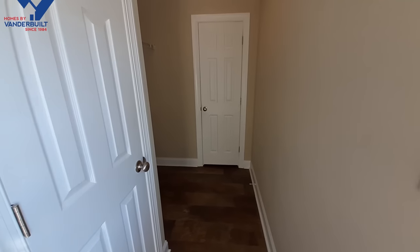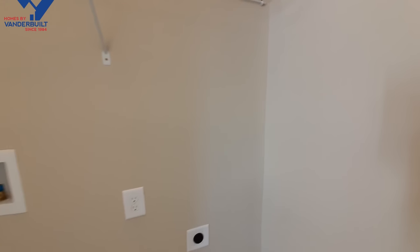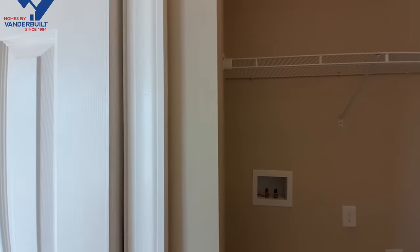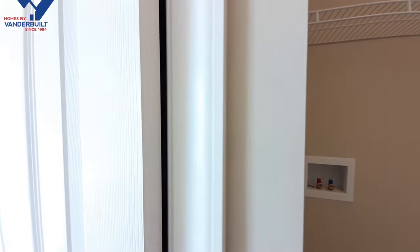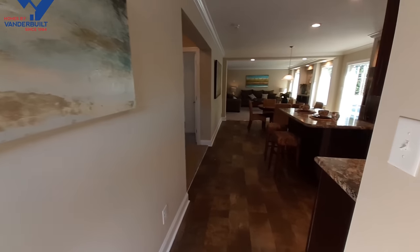So your utility room is at the very end of the home. You have a linen closet right here. So this is off the back side of the home. That is your water heater access. Full size washer and dryer, of course, with your shelf up above. This, I believe, would be where the furnace is going to go. And then you have your attic crawl space there. Now, if you had the upstairs, that obviously wouldn't be there.